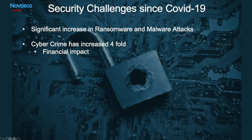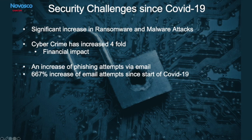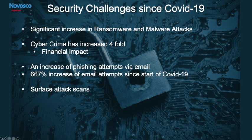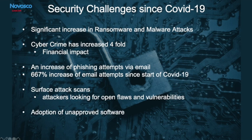There's been an increase of phishing attempts via email. Talking to someone in Sophos, they said it was about a 667% increase of email attempts since the start of COVID-19. And surface attack scans have increased significantly. Attackers are now looking for open flaws and vulnerabilities to take advantage of, obviously to try and get your information or your organization's details. And the adoption of unapproved software has increased significantly.